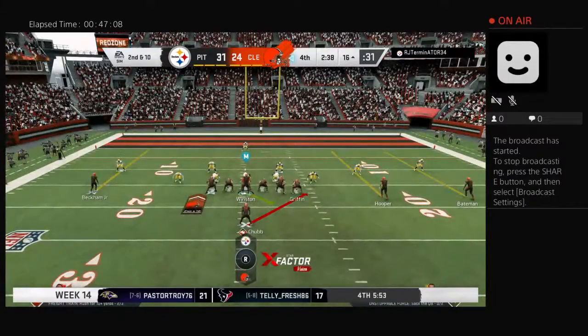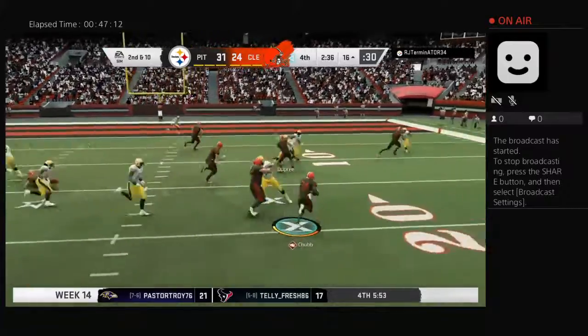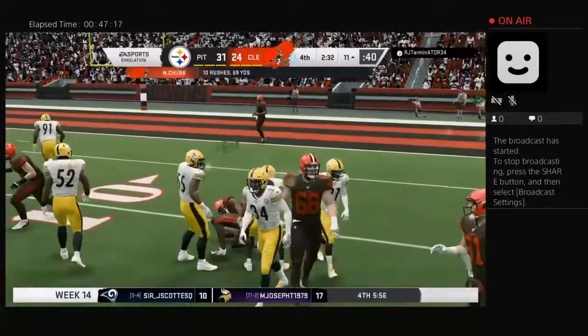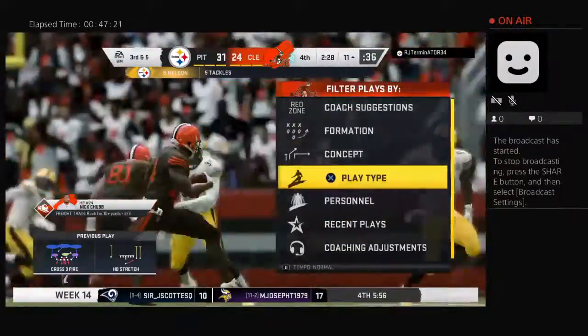And a good play by him. If no one's open and you don't have a running lane that you want to take, make the right choice, get rid of it, live to fight another down. And he's brought down just outside of the 10 at the 11. It'll be a pickup of 5, and that leaves him with 5 more.